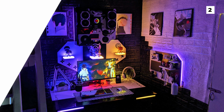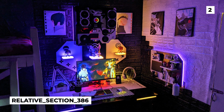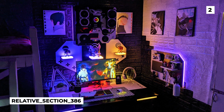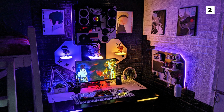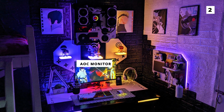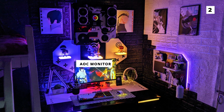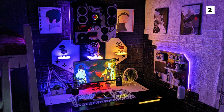With our number 2 pick, we're moving back into a colourful build, this time with a Naruto themed setup from Relative Section 386. Obviously, one of the coolest things in this setup is the OP's PC, mounted up on the wall above the AOC monitor. It works twofold, both serving as a functional way to store the PC, whilst also adding some really cool and unique decor to the room.